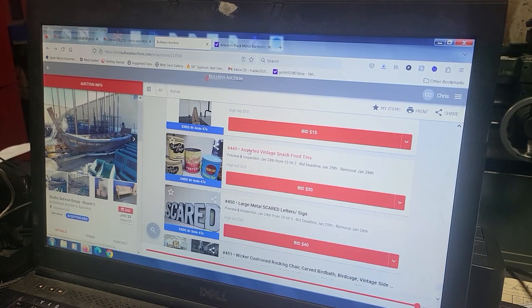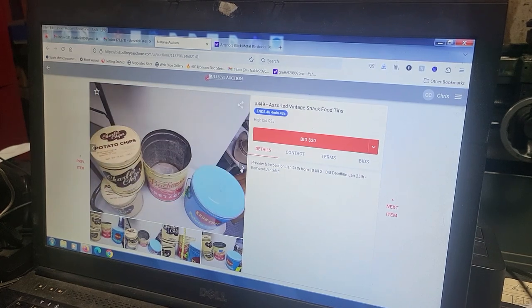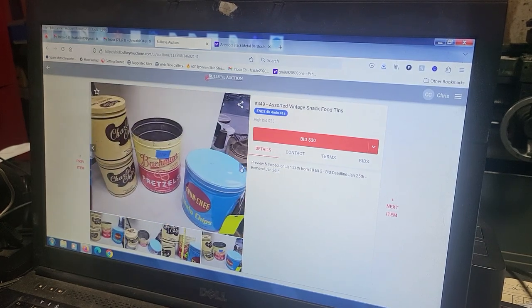Oh, I would like to have these too, these vintage snack food trays. I don't know if they really are vintage or not, but they look pretty neat.